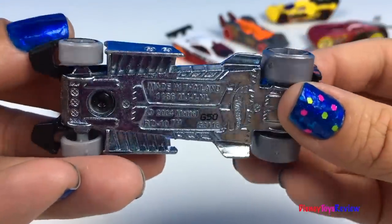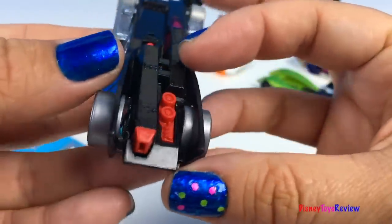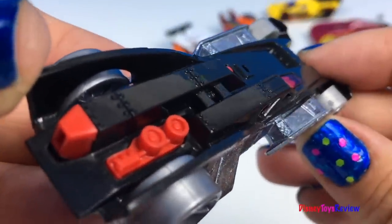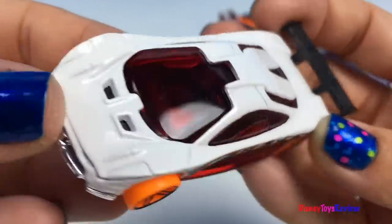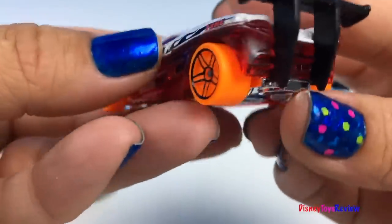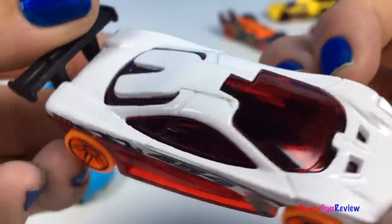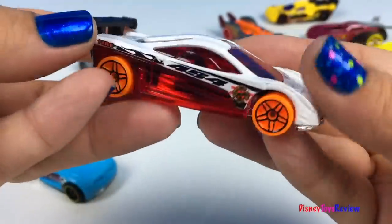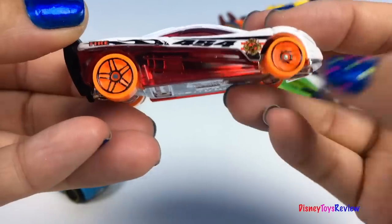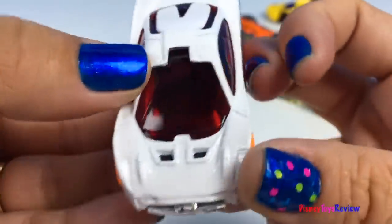Whoa, what a cool looking car. This is the RD-10. So neat. Here we have the Hot Wheels Prototype 12. I love all the see-through parts of this car. The white and red and black look really cool next to the orange wheels. This is also a fire department car.